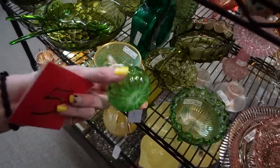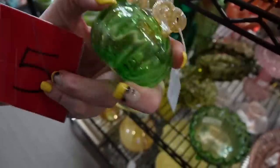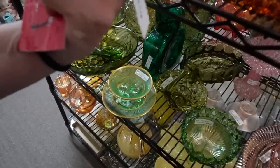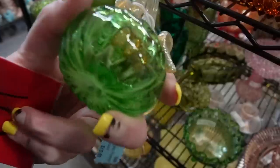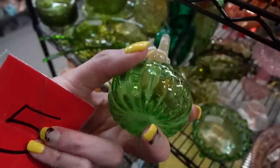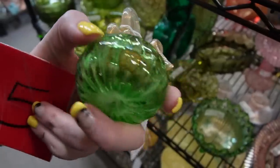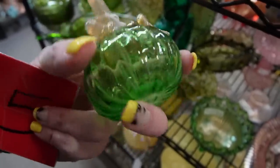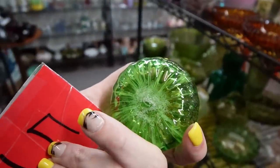Check out this miniature pumpkin. It's signed on the bottom, BB. How much is that? $15.95. I'll tell you what, I've bought pumpkins at the Pennsylvania Renaissance Fair. And they are spendy. Definitely spendy. So, you know what? I might pick that up. I don't know if I'll resell it or if I'll add it to my personal pumpkin collection.